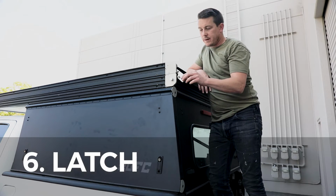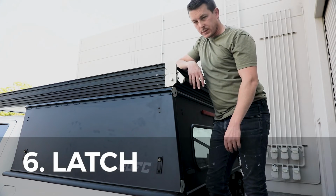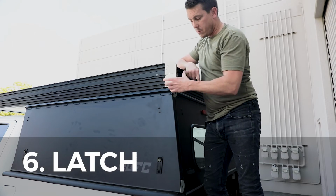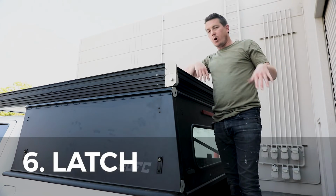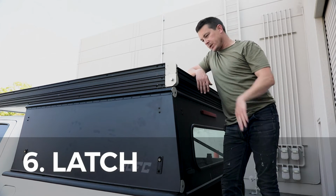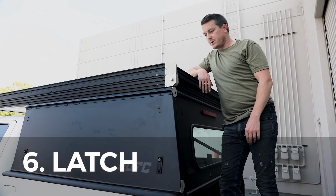This design, this latch right here, wow. Wow, look at this. I got a shoulder up there. No weight at all. Press that. Boom. Done. Locked. Game over. So good. I don't know how many hipsters it took to create that, but damn, it's so good.